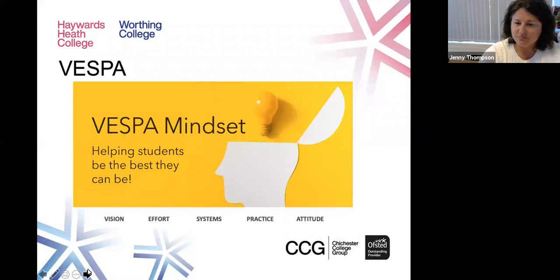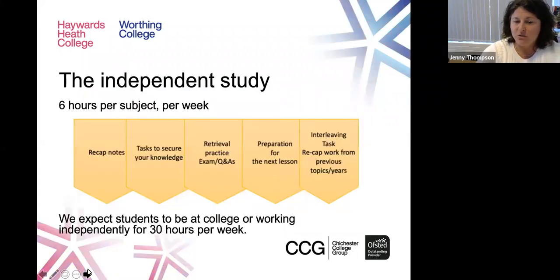So our homework package is called an independent study pack. And as I said to you, for each of your A-level equivalent courses, you will receive an ISP. And the ISP is a 6-hour study pack broken down into 5 component parts. Once a student has got their timetable of 3 equivalent A-levels, and that could be applied generals or a combination, it accounts for about 30 hours per week. And the 30 hours per week will consist of 4 hours times 3 A-levels, and then 6 times 3 for their independent study. So we expect students to work a really good working week at college.